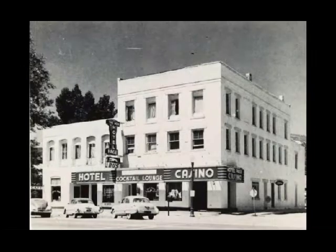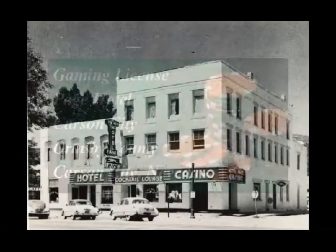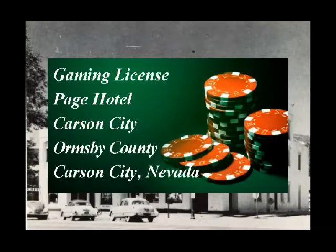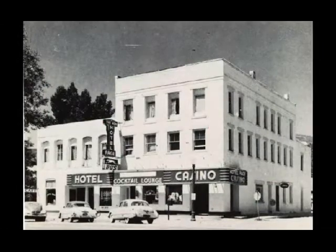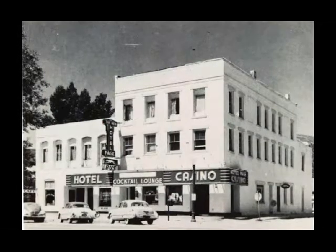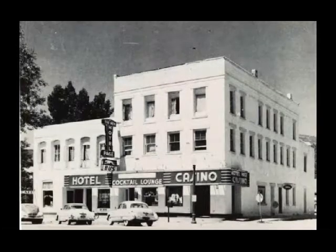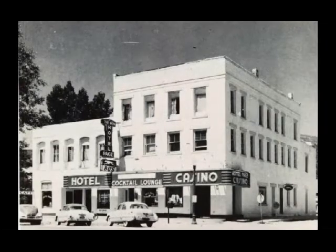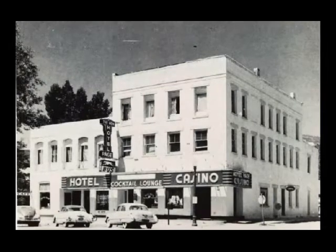The hotel now also housed a casino, as the Pages had received an unrestricted gaming license from the Nevada Tax Commission. It happened to be the first time the state of Nevada issued a gaming license for more than slot machines or table games since March 20th, 1931, when gambling was again legalized in the state.